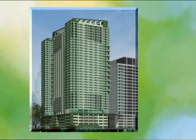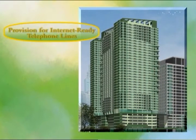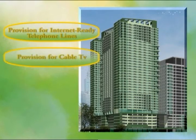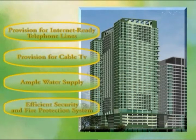Aside from the finest finishes, Belton Place provides all the comforts of home with internet-ready telephone lines, a provision for cable TV, ample water supply, and efficient security and fire protection system.